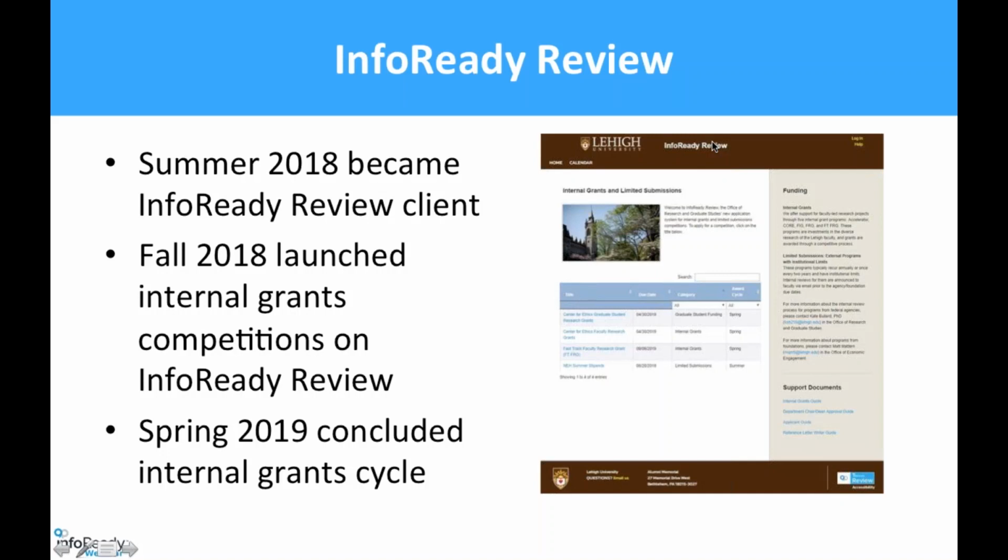For our office, we don't handle the grad apps. They do the graduate applications. Lehigh uses CollegeNet, I believe, for that. But I mean, we certainly want to let as many people know on campus that we have this software and that they are able to use it. And I know that other institutions use InfoReady Review for a lot of other opportunities, not just grant funding. So yeah, we definitely hope to keep expanding it and get as many people using it as possible.